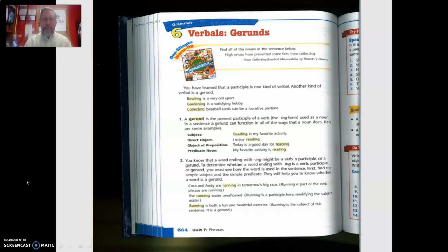So let's take a look right below the 1 minute warm-up on page 364. Has everyone opened their books to page 364? If not, I'll wait. Okay, hopefully we're all there. It says right below 1 minute warm-up, that's where I'm at.